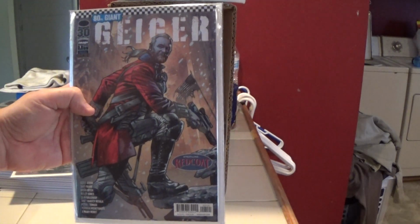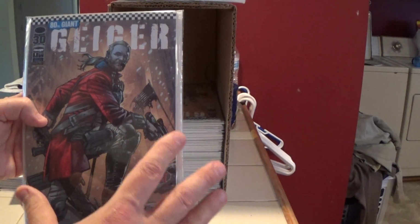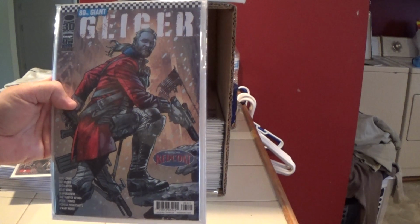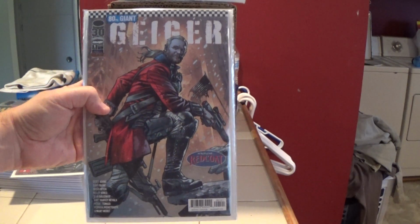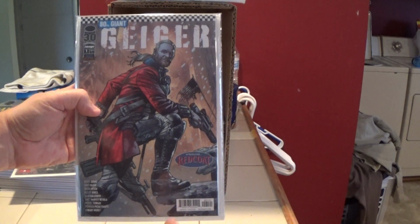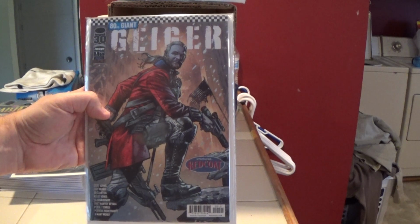And this is the first cover appearance of this new character in the Geiger world. His name is Redcoat. I really like this whole world that Geoff Johns is building out. And Junkyard Joe is part of that. And yeah, it's really super cool.